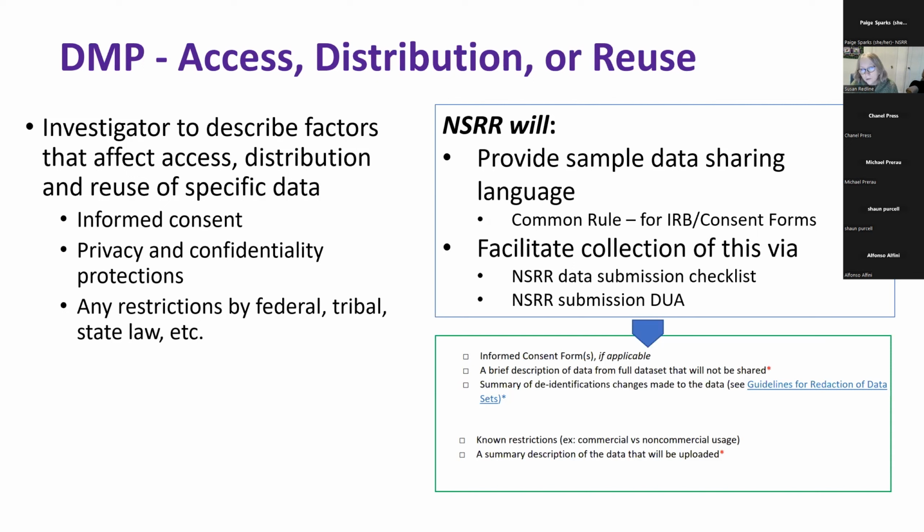Recently there was the Common Rule. That's currently on the NSRR website to really emphasize a new era of data sharing, even seen in the consent form. But we also have created forms to really systematize, in some ways streamline, the collection of data that relate to any restrictions. And in fact, when we ingest new data into NSRR, we have information specifically about these restrictions and so forth.